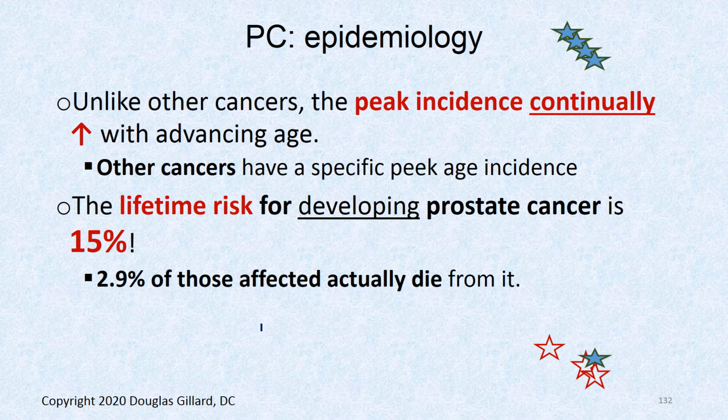This cancer, unlike other cancers, the older you get, the greater the chances you have for getting the cancer. So age is a definite risk factor. Now this is arguable. The lifetime risk of developing prostate cancer in our board books is 15%. I've seen as high as 70%, so this number could be much higher than that. But according to this source, about 3% will actually die from getting it.